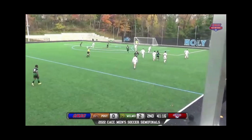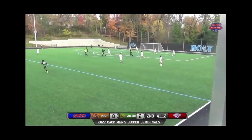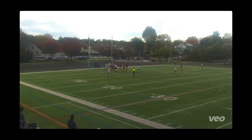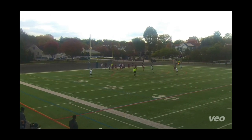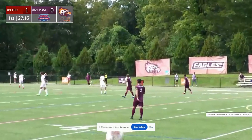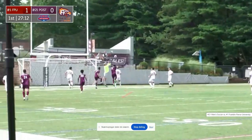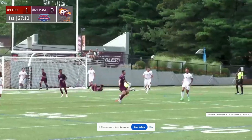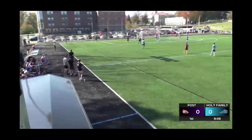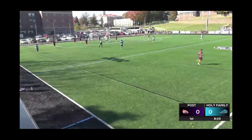Deflected over the crossbar off of Sousa. That's it. Thompson punched away by Jensen. Higher! Andrew, let's go!